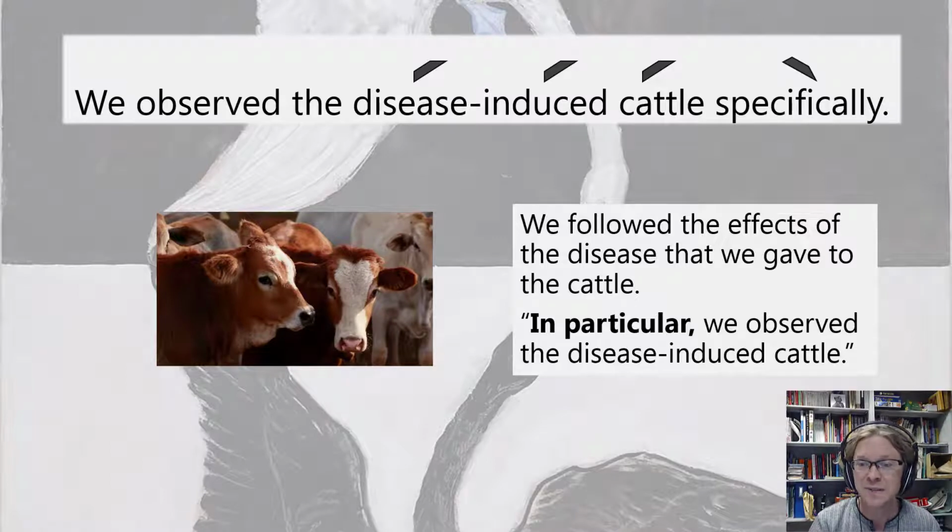So we followed the effects of the disease which we gave to the cattle. Disease-induced cattle. That's something that we did to them. Now, I think this is an awkward phrase because of the way "specifically" is here. You probably should not actually say this. What may be better is, in particular, we observed the disease-induced cattle. So if you already have a tough phrase like disease-induced cattle, let's avoid putting an adverb right after it. It just gives the audience more pressure to understand you. Let's move the adverb to the front of the sentence.